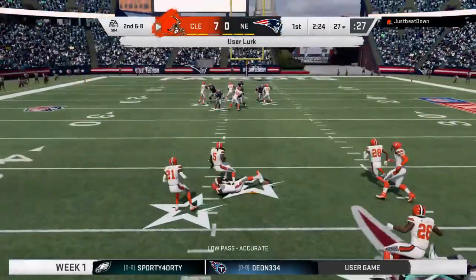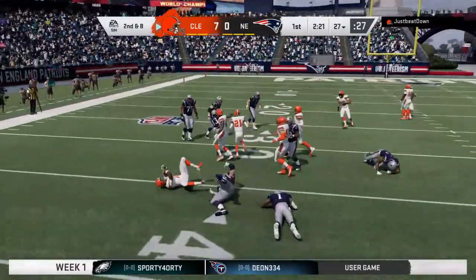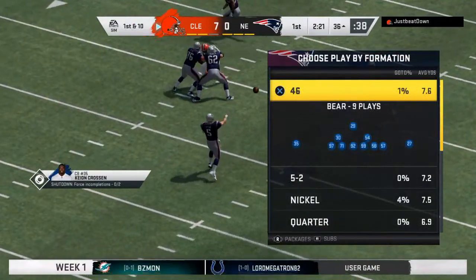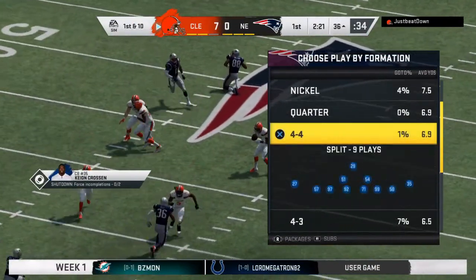Into heavy traffic, and it's intercepted. Picked off near the 42, and he's able to take this one back to the 36-yard line. Not a good omen there. His first throw of the afternoon, intercepted.